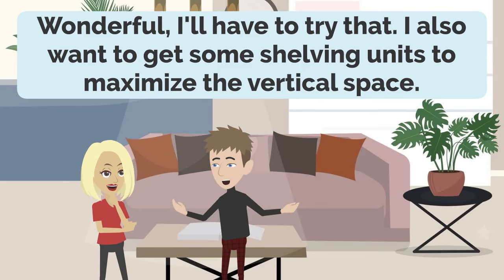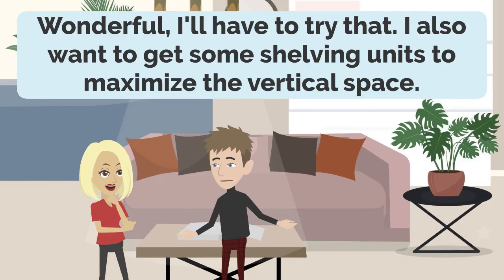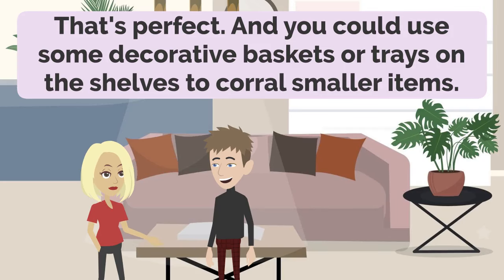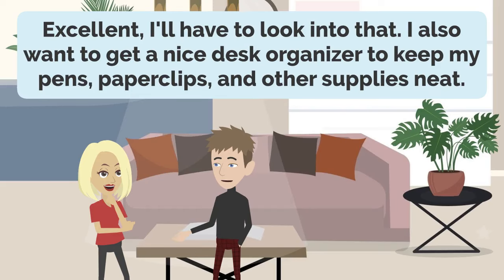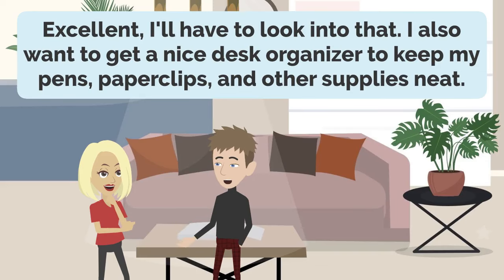I also want to get some shelving units to maximize the vertical space. That's perfect. And you could use some decorative baskets or trays on the shelves to corral smaller items. Excellent, I'll have to look into that. I also want to get a nice desk organizer to keep my pens, paper clips, and other supplies neat.